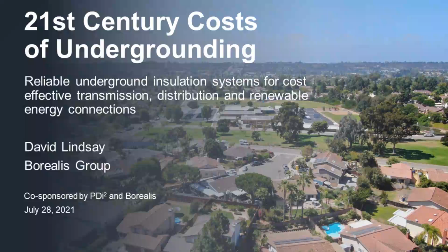Today we're with David Lindsay of the Borealis Group. David is going to explain what Borealis is doing with regard to material science that I think you're going to be fascinated by. So David Lindsay, say hello to our audience, give a little bit of your background and a little bit of introduction to the audience.